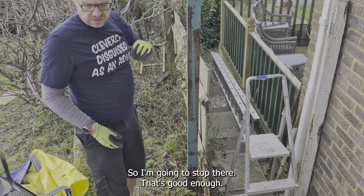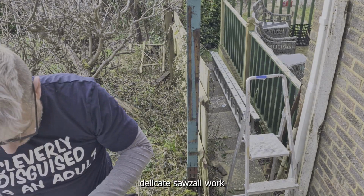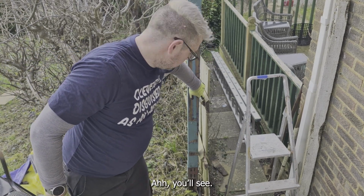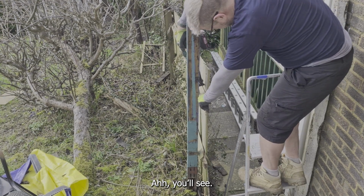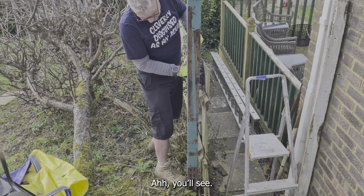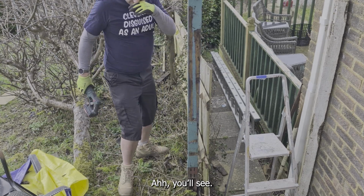That's good enough. So now a little bit of delicate sawzall work. And what I'm going to do is just trim out these. Oh, you'll see. You'll see. Perfect.